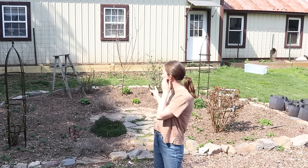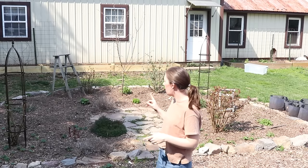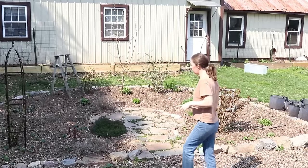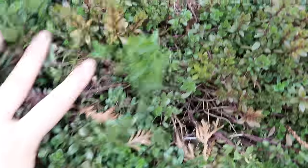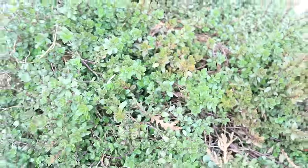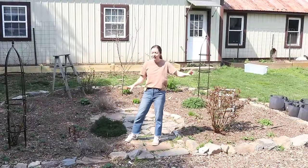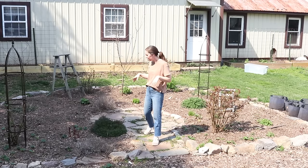So this space is home for some perennial flowers, some medicinal herbs, just some culinary herbs. I've got some fruit in here as well. So up in the front, I've got some lavender. This is creeping thyme here. There's some peonies. I have a peony here and a peony over in that corner. Can't tell you the varieties. My friend Heather gave them to me, and I'm waiting on them to bloom. I'm hoping they bloom this year.